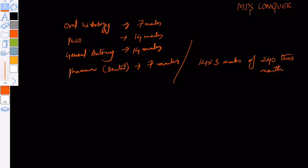Coming to the schedule. The schedule of MDS Conquer says that for the first few days, as already discussed, we'll be covering oral histology, which is going to be 7 marks out of 14, which combines with dental histology. First, on 21st February, the first day, the plan is to cover histology of enamel and dentin, which is important and well known.